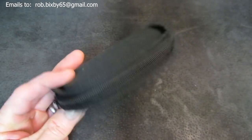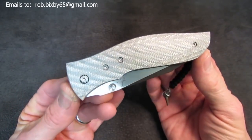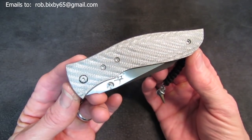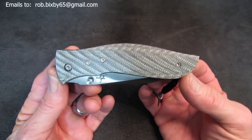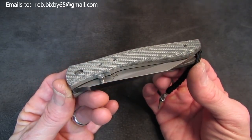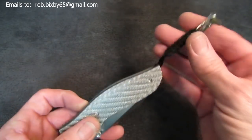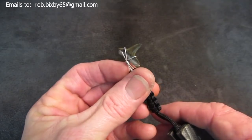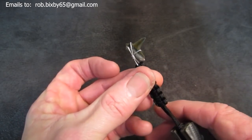Next up. Interesting pouch, wouldn't you say? Let's see what's inside there. Nothing. Oh, there did come this thing inside. From custom knife maker Greg Lightfoot, we have a Lightfoot custom bull whip. How pretty is that handle? Rocking that silver twill carbon fiber. Custom tied lanyard with the shark tooth encased in wire. How about that?